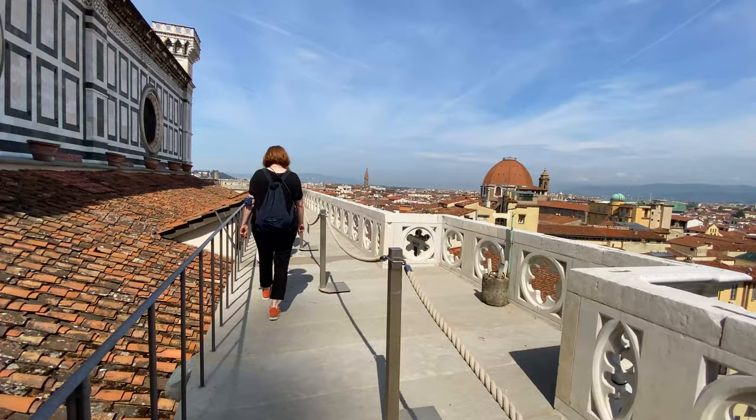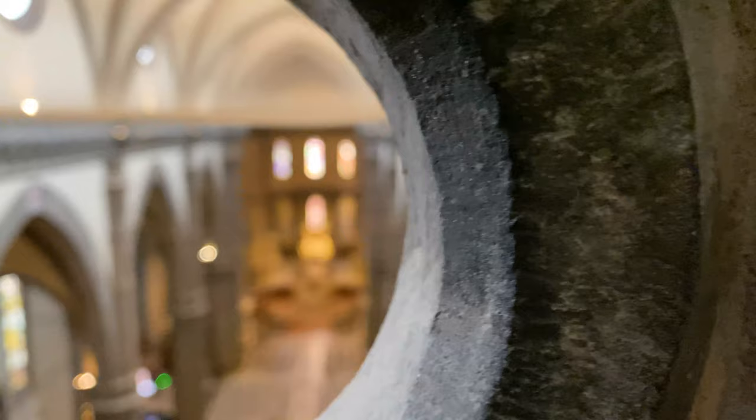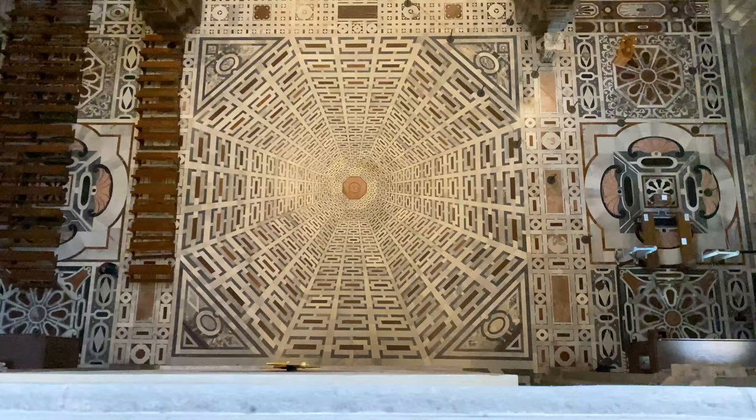As you wind your way along the narrow pathway, you'll notice a few interesting designs that can only be seen from one particular spot.